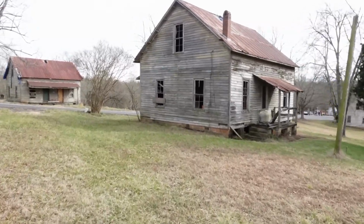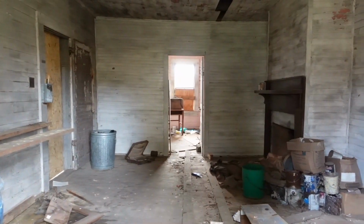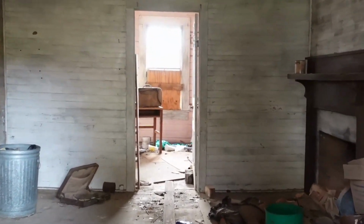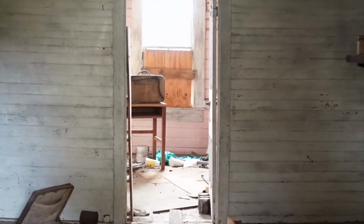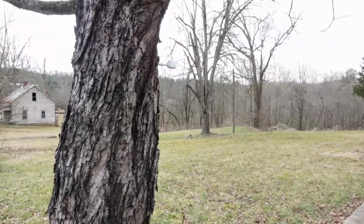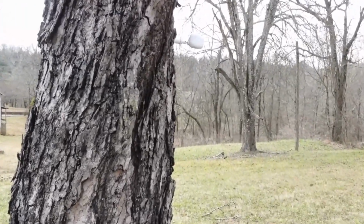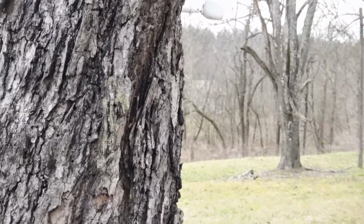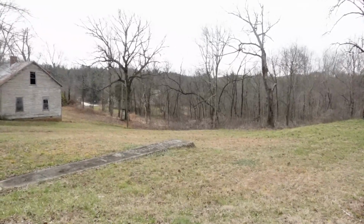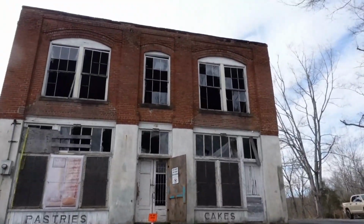Now there are cameras all over the place, because people have broken in and damaged some of the houses. There's a suitcase right there. Look, there's a camera right there. So if you think you're gonna be slick and come up here, don't think somebody's not gonna see you. You see the sidewalk here, there used to be a house there, it's gone.